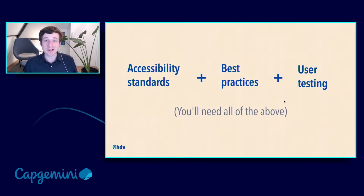But accessibility standards prescribe what you need to do to be accessible, and they provide a way for governments to measure web accessibility. There are also best practices, so code examples and ways that people have found accessibility works. And then there's also user testing that you'll likely need to do, and you can include people with disabilities in your user testing.